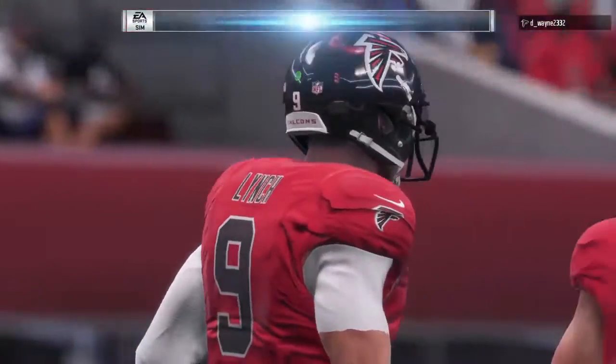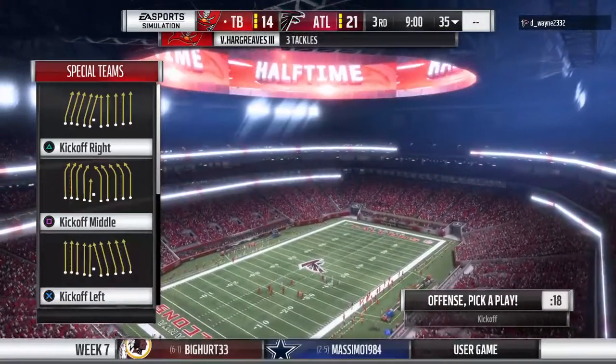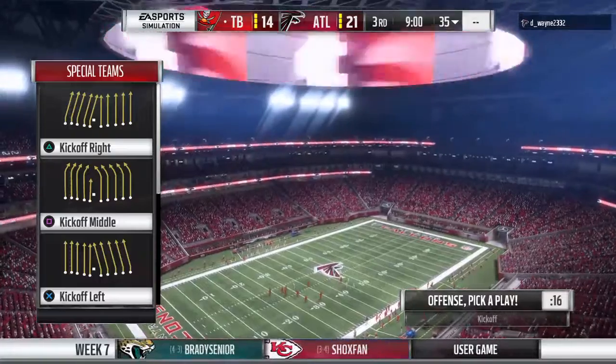I know most of the time when the ball's in the air, you're thinking wide receiver, tight end, but running backs, they can be a big part of any passing offense nowadays. Thank you, LR. Appreciate it.